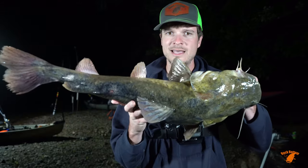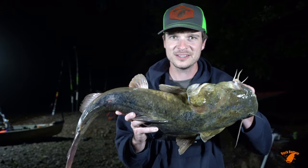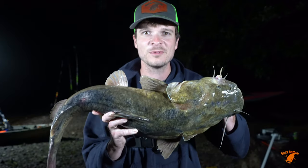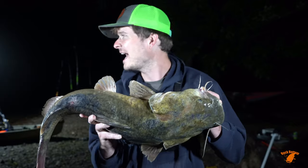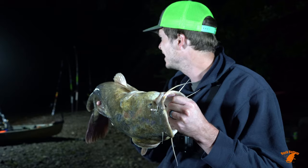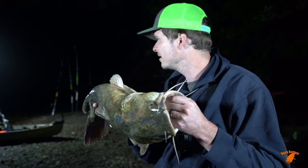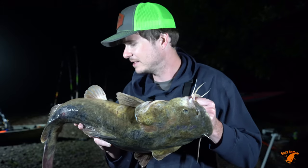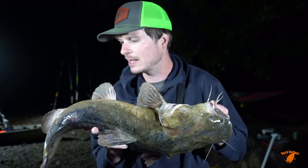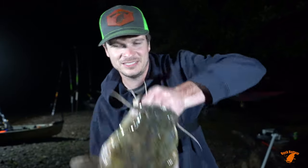There is the next flatty for the night. He's a little bit smaller than the past two, but that's okay. Still a flathead, still a fish, so I'm glad to see him. This one, I think, and I'm gonna look again, I think this was live bait. I'm not 100% certain. So I'm gonna try to go figure that out, and if it is, I'm gonna put another piece of live bait back on. But either way, I'm gonna toss him back and keep on fishing.